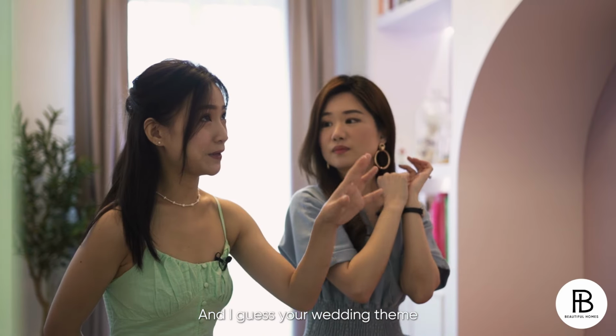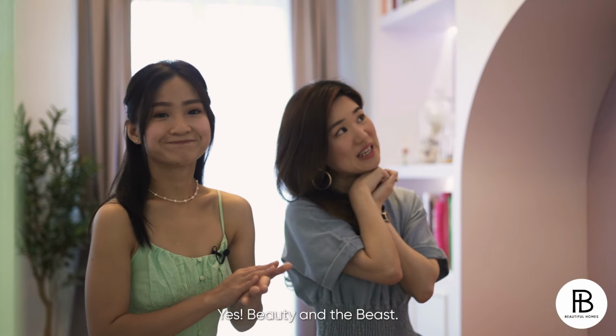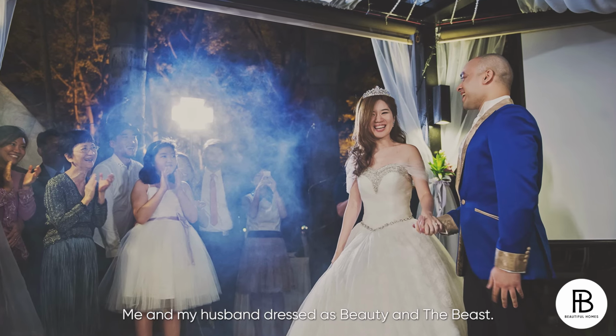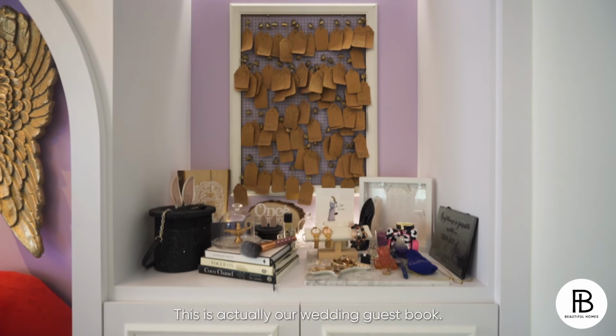And I guess your wedding theme is mainly Beauty and the Beast. Yes, Beauty and the Beast. Me and my husband dressed as Beauty and the Beast. Me Beauty lah, and the Beast at the wedding. This is actually our wedding guest book.